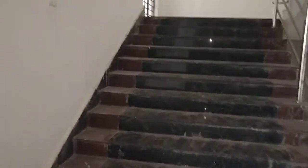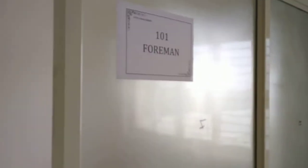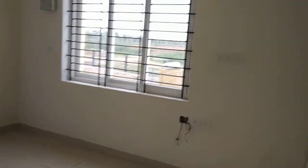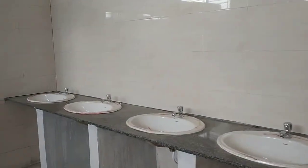The staircase for the first floor. Boys' toilet. Total area 26.0 square meters.